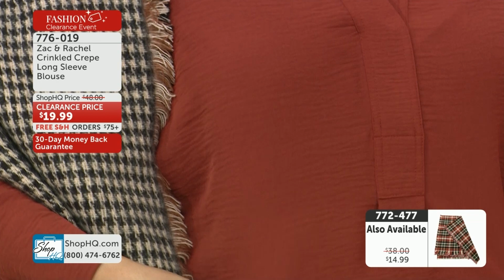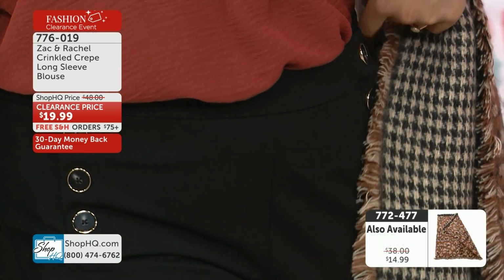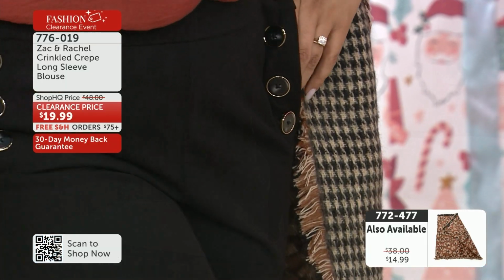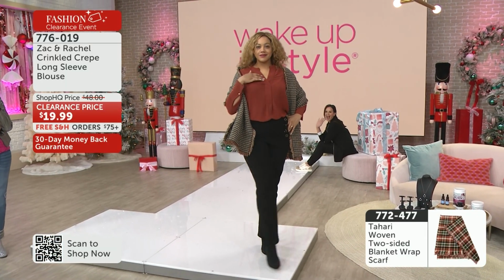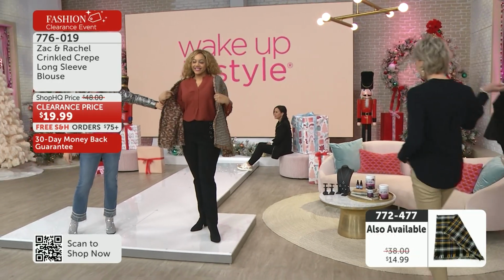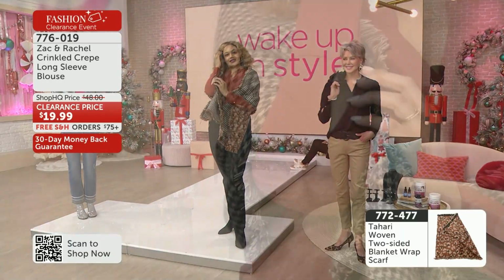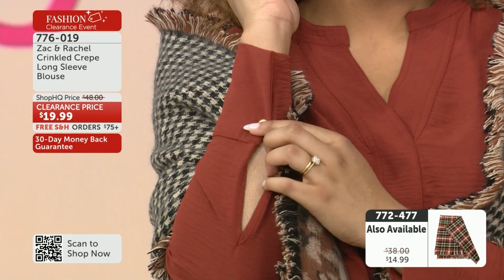Done in a poly. This one you're going to want to do a gentle wash on and then hang it to dry. But again, look how easy, because of that neckline, it's not too plunging. It's so dressy. And again, this is it right here. This is it. Look how pretty that sleeve is. That cuff to me is just so elevated.